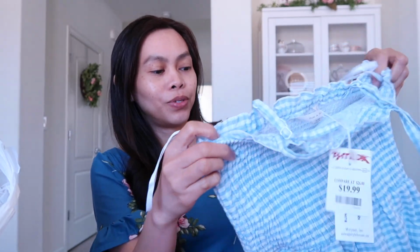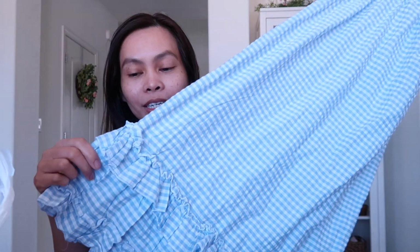It is so stinking adorable, and it has mini ruffles. I know I can easily make this, but I feel like this one is good quality and the fabric is awesome. And it's gingham. The brand is Sim and Sam, and this was $20. So it's actually not bad, because if I'm going to buy a gingham fabric like this, it's going to cost me about the same. This is a good find, and this is going to be for my daughter.